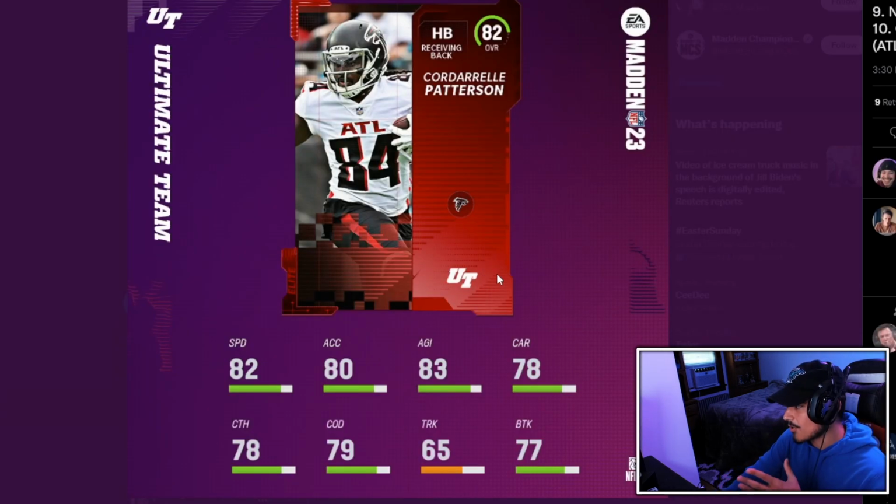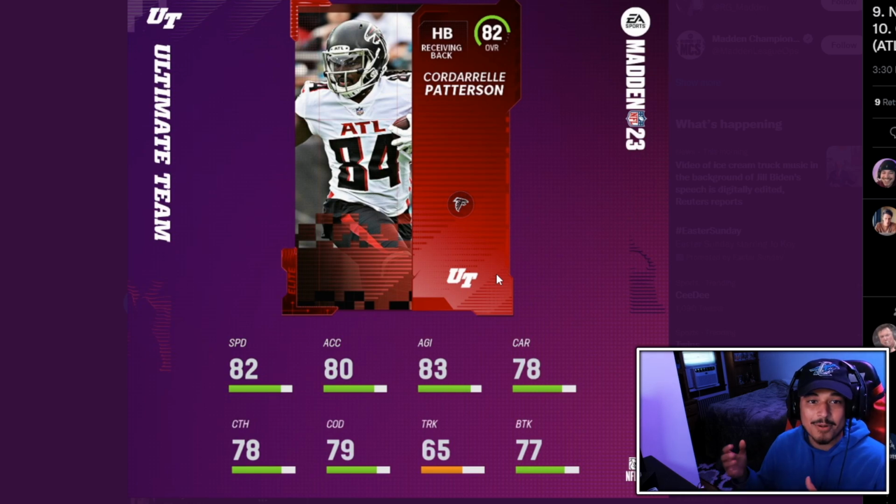Happy to see Cordero Patterson make it. I'm a big Cordero Patterson fan, and to see him make it in the top 10 of core elite running backs just makes me happy. The speed, not that great. And also one more thing that I'm just kind of noticing, we don't know much about this game yet, but no power up on the card art.